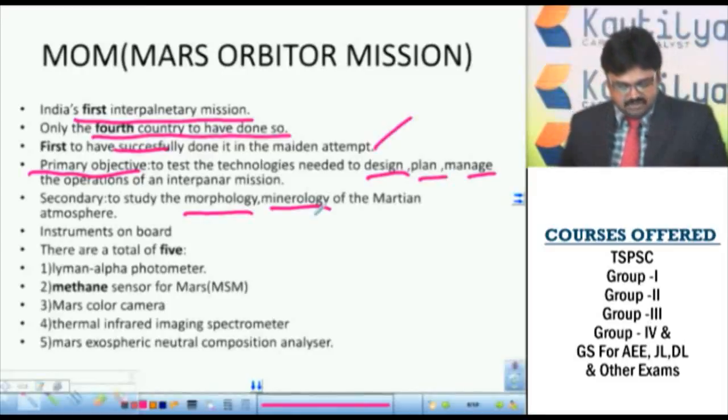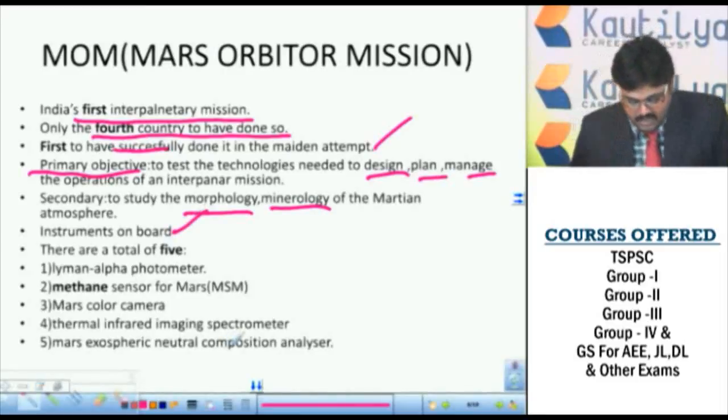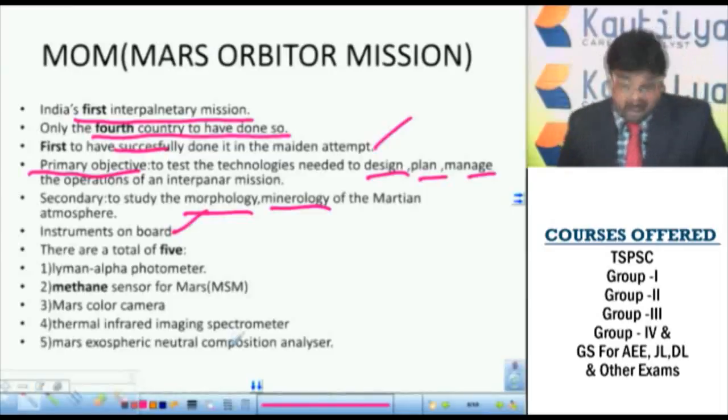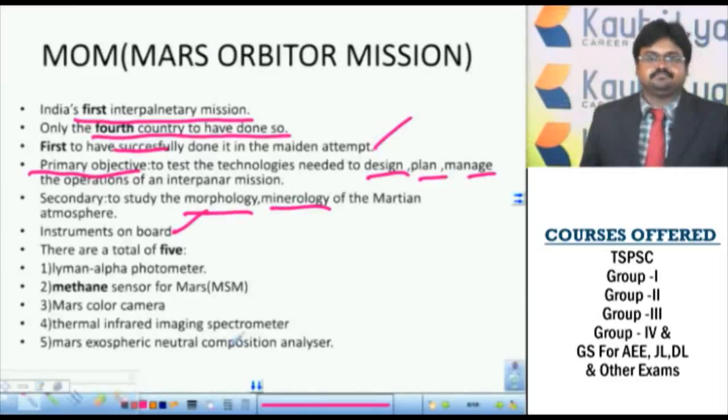Okay, now there are 5 instruments on board. I have given those 5 instruments in layman terms: Lyman alpha photometer, methane sensor for Mars, Mars color camera, thermal infrared imaging spectrometer, and Mars exospheric neutral composition analyzer. Out of these 5, one instrument is of particular importance, and that is MSM, the methane sensor for Mars.